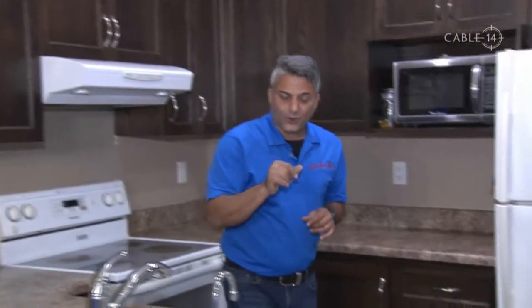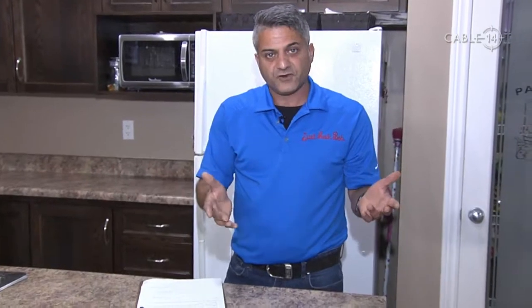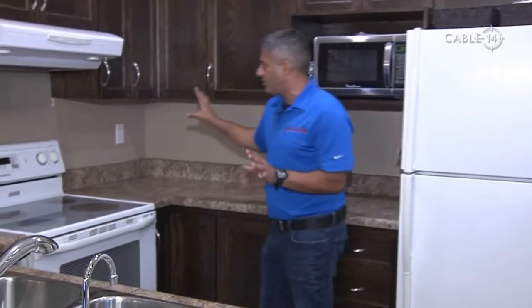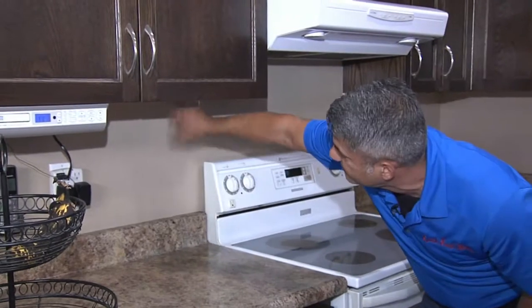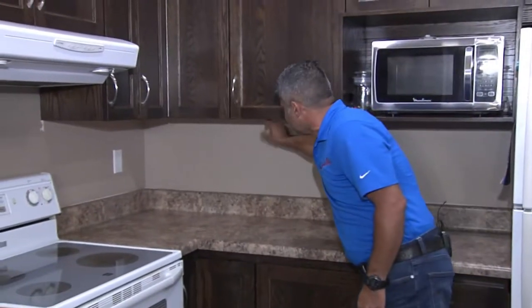As a thank you to the homeowners, after break, a little surprise for the people for letting us use the kitchen as a demonstration for Cable 14. We're going to be installing light valance. Now, if you take a moment to look at these upper cabinets, here's the upper cabinet. It just ends. There's nothing fancy, no lighting. Again, nice straight line, no lighting.